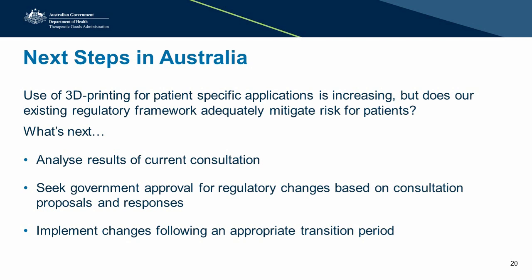And if it becomes approved, we will implement these changes into our regulations, and we will allow a suitable transition period for compliance by all affected stakeholders, and then we will enforce these changes.